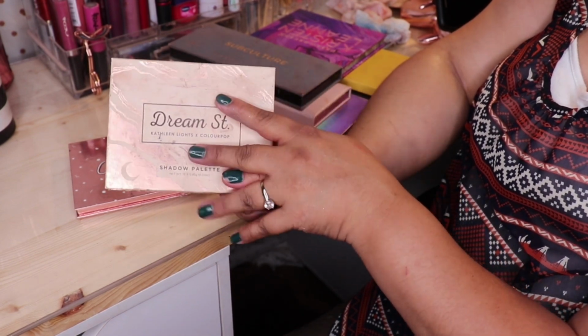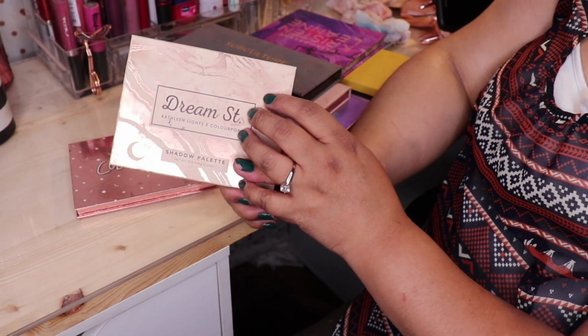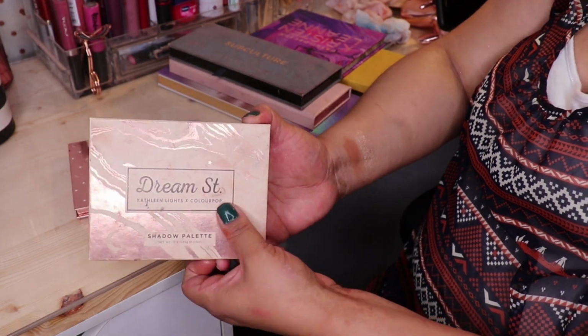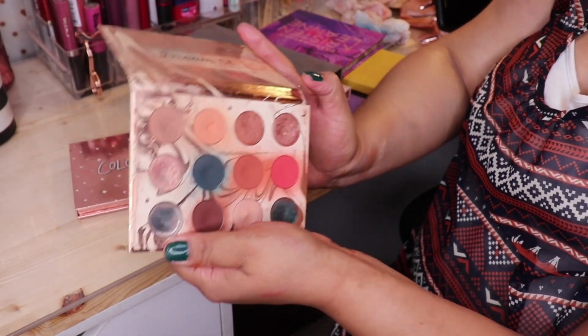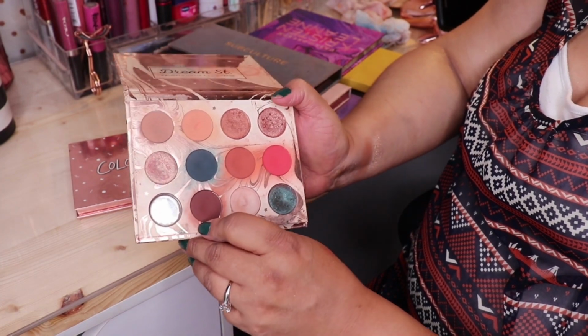If you guys go way back to when I started, this is the palette that I used for my first video. This is the Dream Street Kathleen Lights and Colourpop collab. It's so pretty. It is actually one of my favorites. You guys are gonna tell here in a little bit because it's been loved on. One of the shades broke off, but it's still one of my favorite ones.